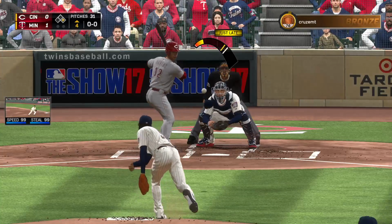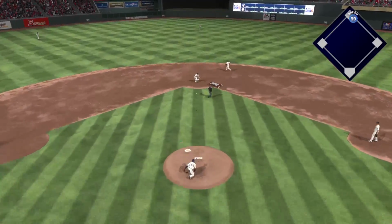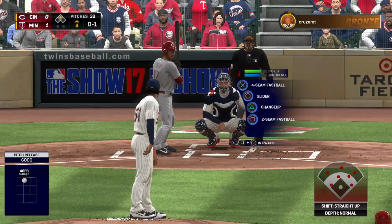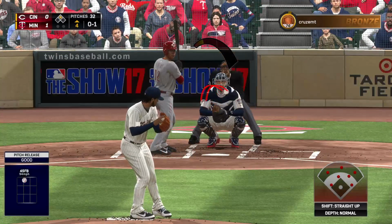From the stretch. Look out, there goes Hamilton. Pitch is a called strike. The throw, not in time. He's in there at second. No one out with a runner at second.